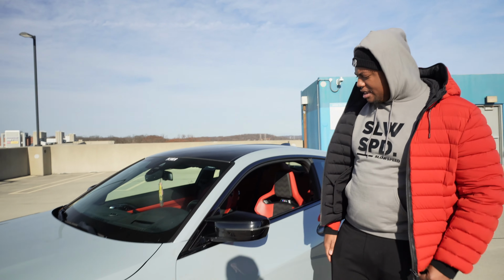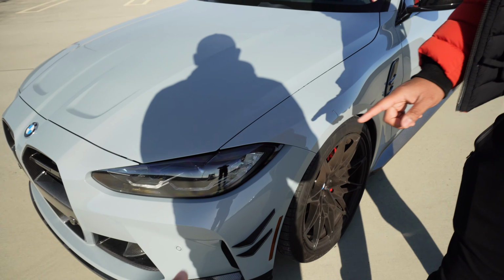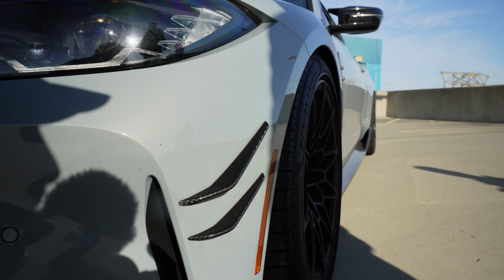I've done it before. But some of the things that you did do was the front lip, the canards, right? I just recently put the grill on. Yeah, the canards, I've never been a fan of them. They actually look pretty dope.